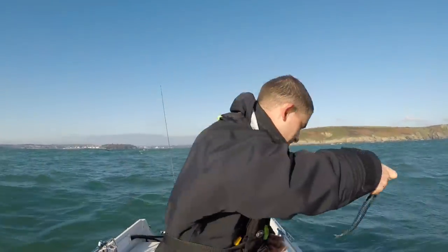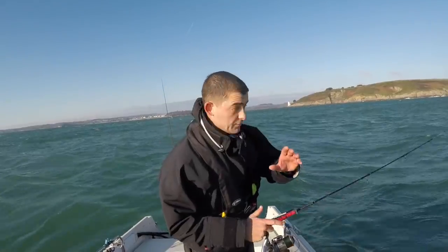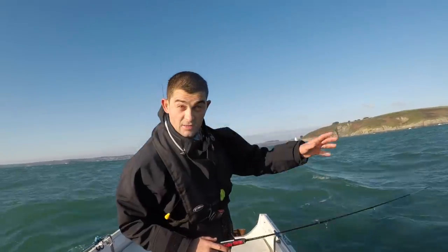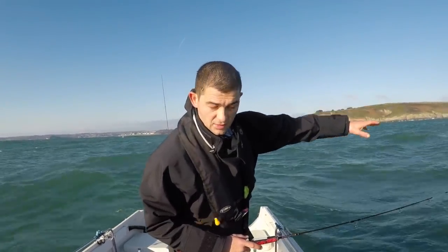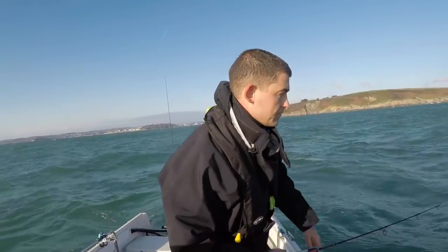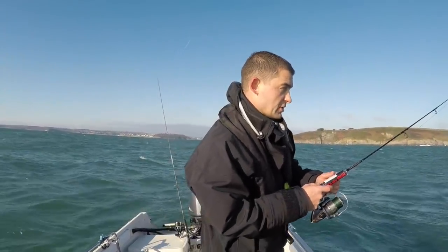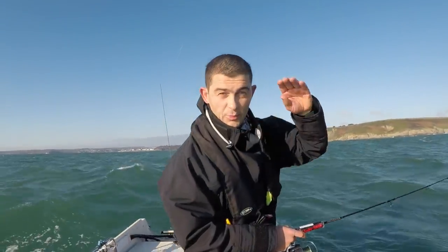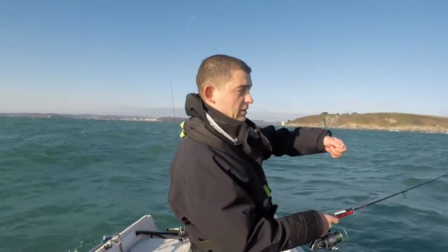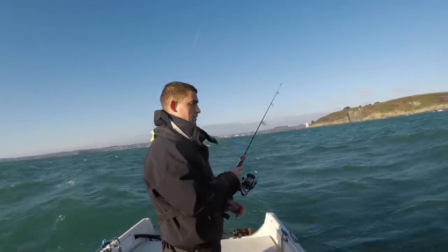Just like that. I'm using a big float, like I said, so that I can see it, because I let that go 60 or 70 yards away from the boat. And all I'm doing is just watching the float, and the float just bobbed under once. I thought, oh, I'll get hold of the rod. And I just watched it, and then it bobbed again, a second time, and wound down and lifted, and the circle turned perfectly in the side of its mouth.